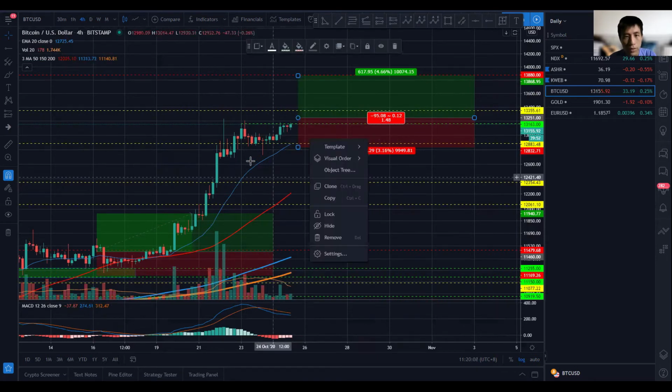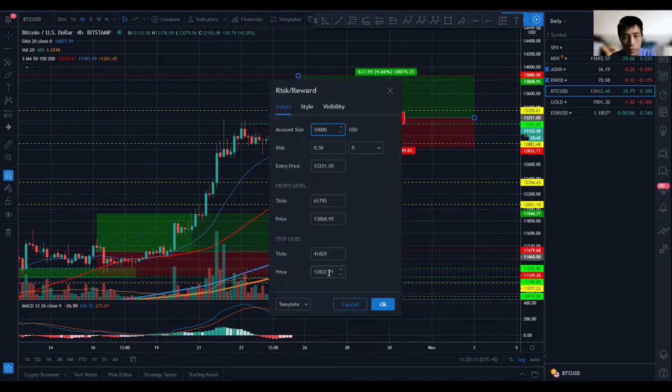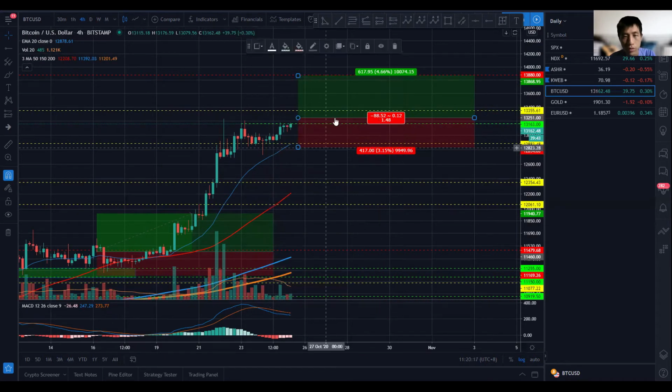Stop loss wise, I'll use the 20 exponential moving average as the stop loss. So it'll be somewhere along here. So the risk to reward is almost 1:1.5. That's a pretty good risk to reward. You could move your target a little bit higher, but yeah, that's more or less about it.